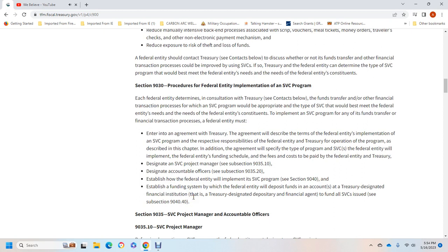The federal entity must enter into an agreement with the Treasury that describes the terms of the federal entity's implementation of the stored value card program, the respective responsibilities of the federal entity and the Treasury, the operation of the program, and the scope of the chapter. The agreement also specifies the type of program, the funding schedule for fees and costs paid by the federal entity, the designated stored value card project manager, and the designated accountable officers.